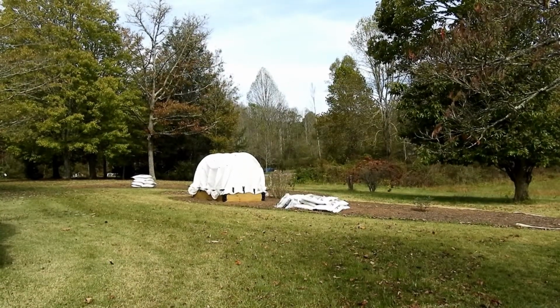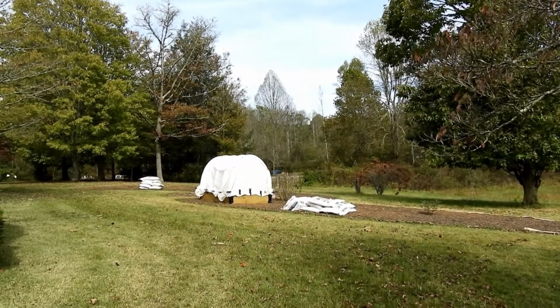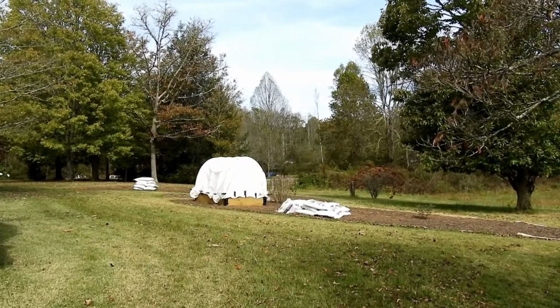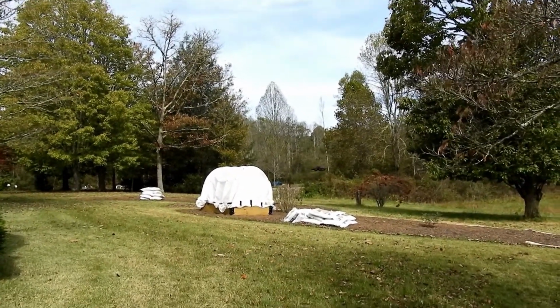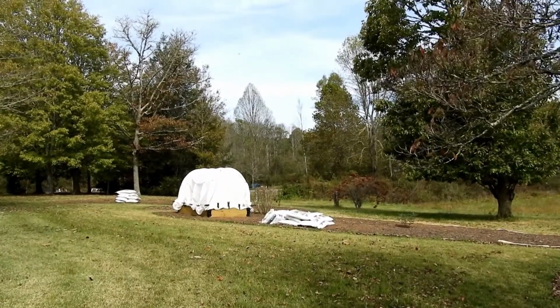Hello everybody, it's October the 21st, Zone 7 here in western North Carolina. Temperature is about 70 degrees. It's a beautiful day shaping up here.